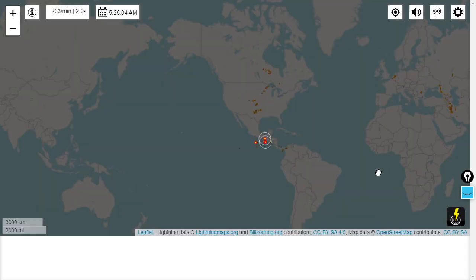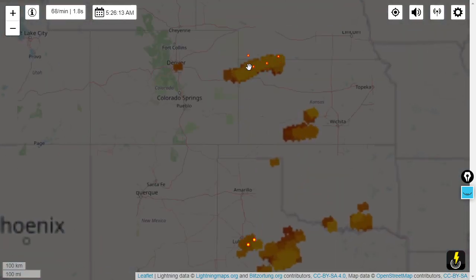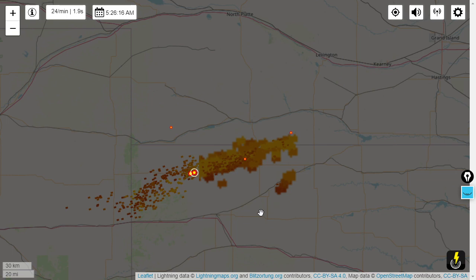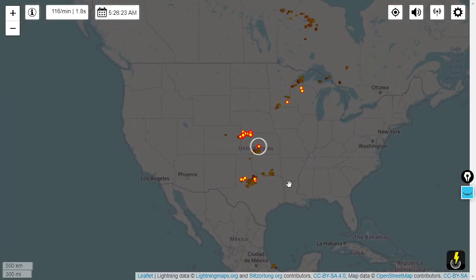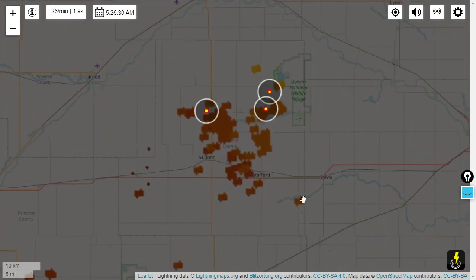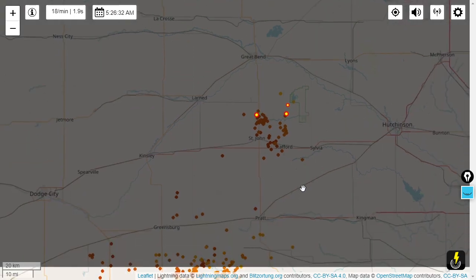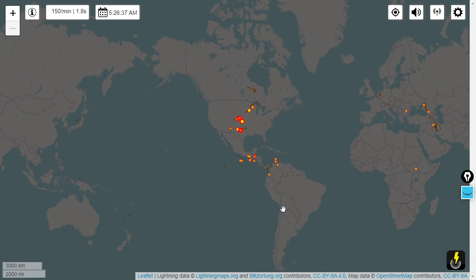Continuing on, here's lightningmaps.org. I'm always interested in where the active cells are when I hear thunder. And we've got some active cells here once again over northwestern Kansas mainly. Also some in south central Kansas. Anyway, there's your global real-time lightning map.